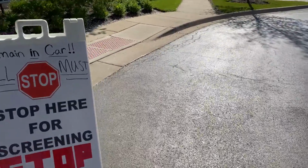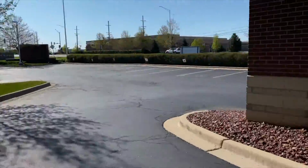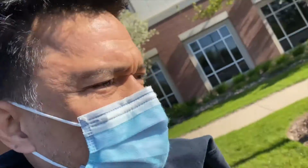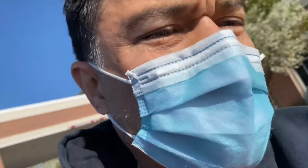This is how we have to get screening now. So if you're getting blood tests, especially at the South Elgin facility, for me, the objective is to stay safe. So I just had my blood test done, and you have to get your screening through questions.